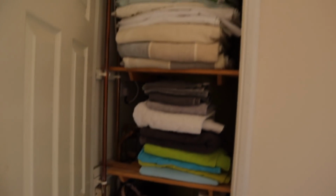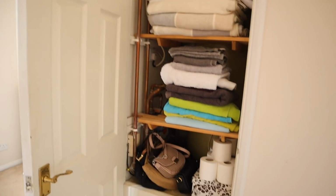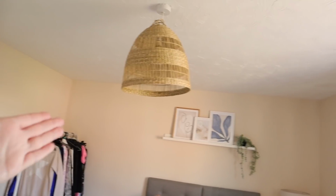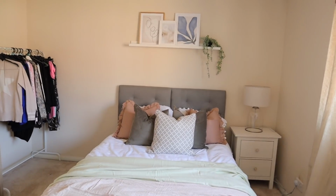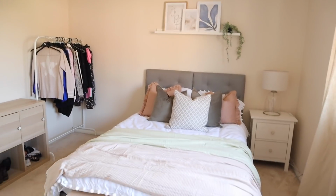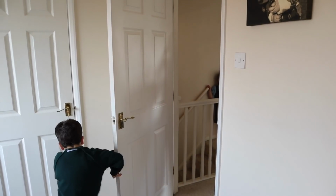The airing cupboard a little bit more, and she had a good clear out. She threw away some things that she doesn't need anymore. As you saw, we also switched out the lampshade, and we also changed the curtains to match everything else, but it feels really nice and bright and clean and fresh in here. So all that's left to do is actually surprise her.